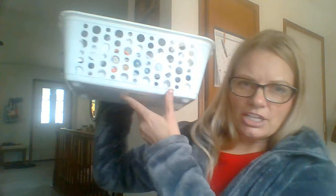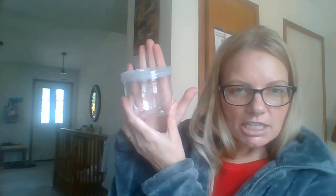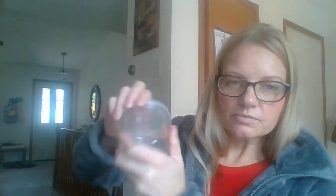Okay, first thing, I got a bin. I'm sure you've seen these before. Dollar Tree used to sell these. Some of them still do. I keep my extra K-cups in there, my backup stash. I got a little clear container with a screw on top for little tiny things like nails and screws. It's nice to have. And then I got 3 tops.